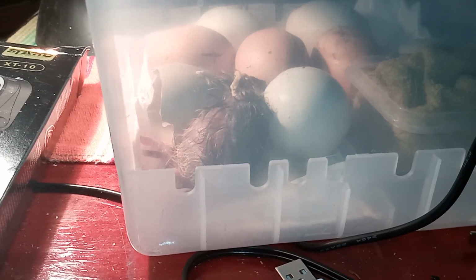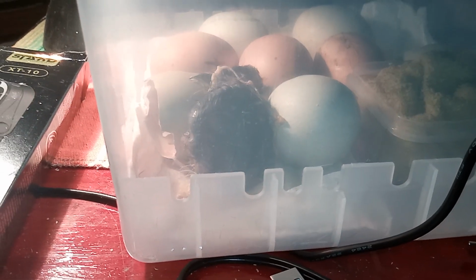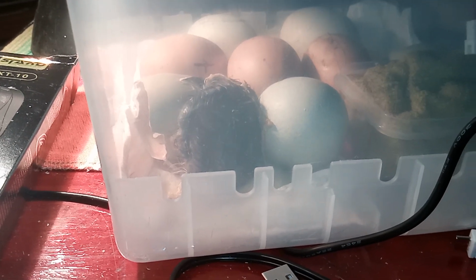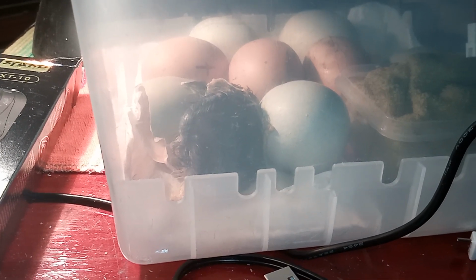Okay, he's probably going to rest now and dry out. You can see he's broken away from the back part of the shell. The umbilical cord is obviously okay. He's in good shape. He's a very tough little chick. What a strong one.